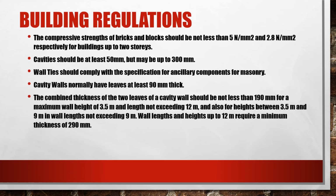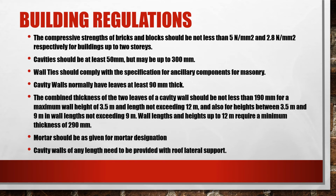The combined thickness of the two leaves of a cavity wall should be not less than 190 mm for a maximum wall height of 3.5 meters and length not exceeding 12 meters, and also for heights between 3.5 meters and 9 meters in wall lengths not exceeding 9 meters. Wall lengths and heights up to 12 meters require a minimum thickness of 290 millimeters. Mortar should be given by mortar designation. Cavity walls of any length need to be provided with roof lateral supports.